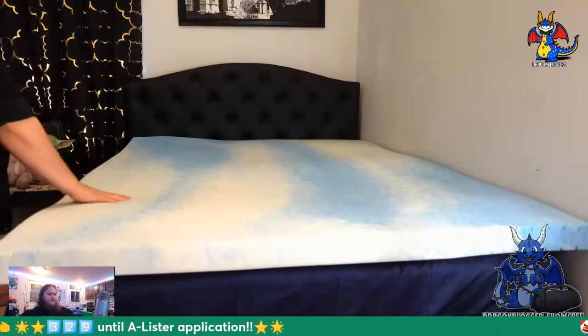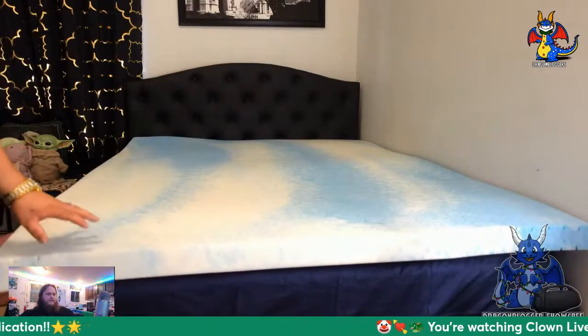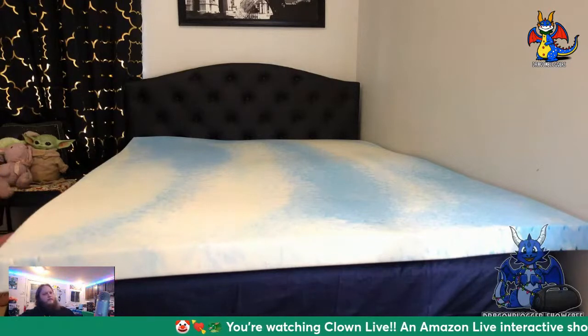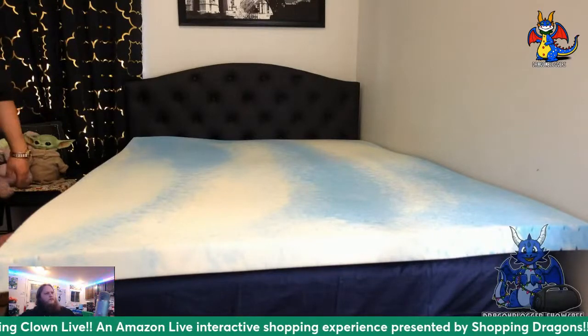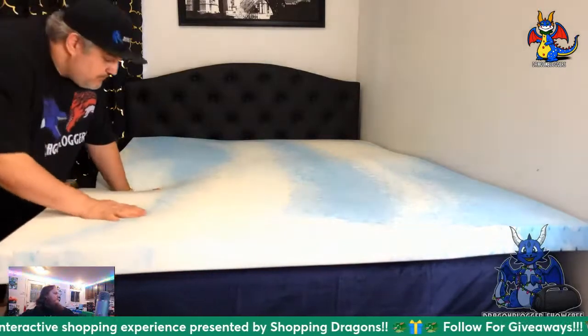Nice bluish coloration, guys. Since it is a 3-inch memory foam topper, remember that your sheets may need to get deeper depending on how deep your actual bed is. If you have a 16-inch bed, you're going to need 18-inch sheets or 19-inch sheets or so on, depending on how it works. Now, of course, what's a bed without testing out the memory foam topper?